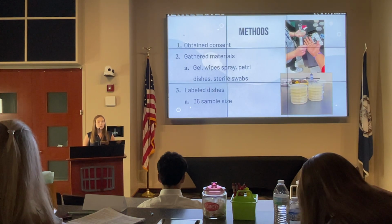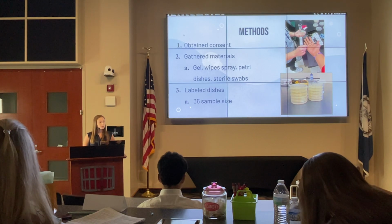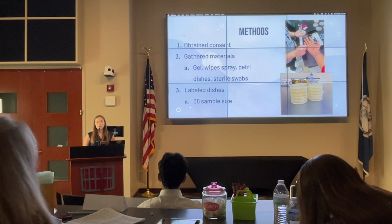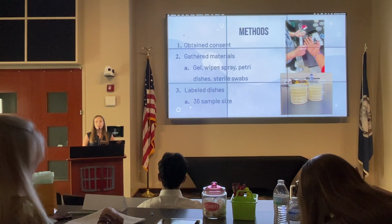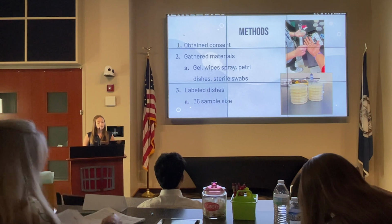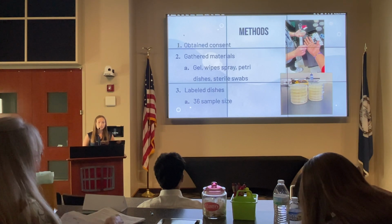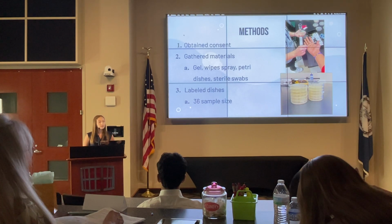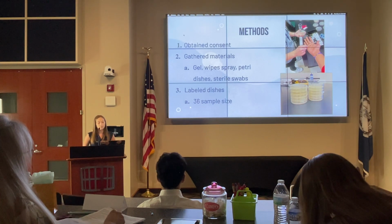Before I began my procedure, I obtained consent from all participants, principals, superintendents, as well as parents. After this, I then gathered my materials, which included Germix wipes, spray, gel rub, sterile cotton swabs, and petri dishes containing nutrient agar. I then labeled my dishes both before and after, as well as giving them a corresponding identification number to each participant. The picture on the bottom right shows 1/3 of my sample the day it was collected, and the photo on the top right shows me swabbing one of my participants' hands before the application of hand sanitizer.